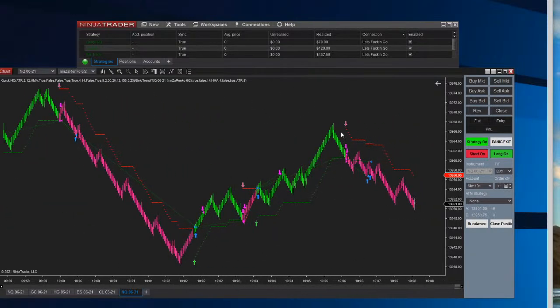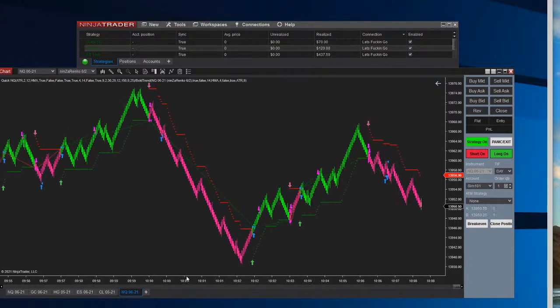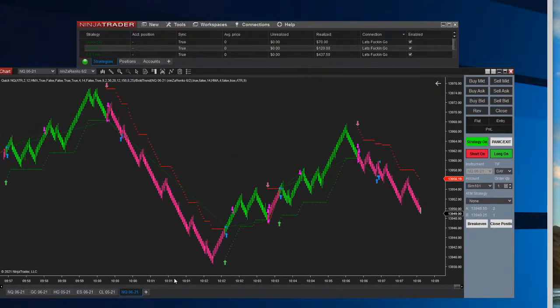I can't run this one when I'm sleeping because it gives me too much anxiety. Even if I have a max profit and max loss on, it gives me too much anxiety. Look at this. 1, 2, 3, 4, 5, 6. It's 5 out of 6 since 10 a.m. It's only 10:08. It's been 10 minutes. And it's 5 out of 6.